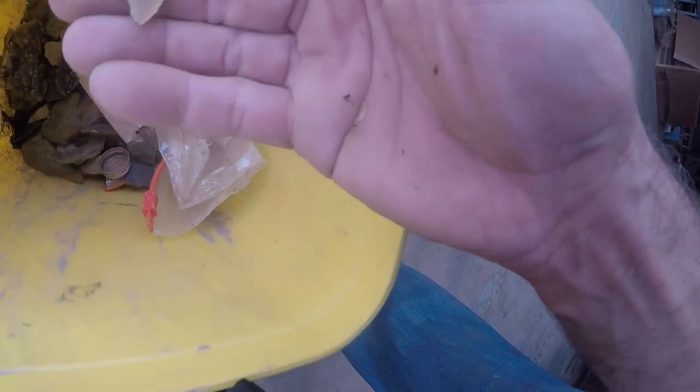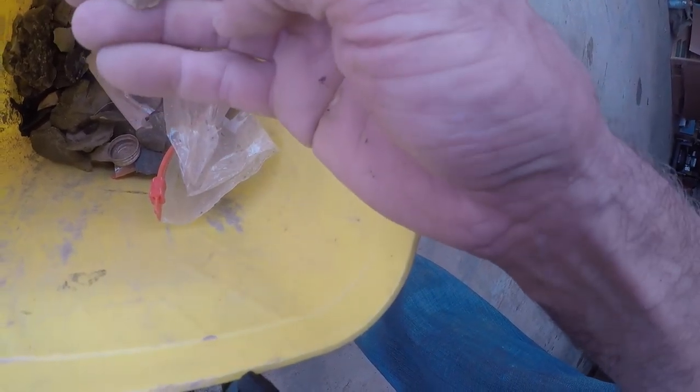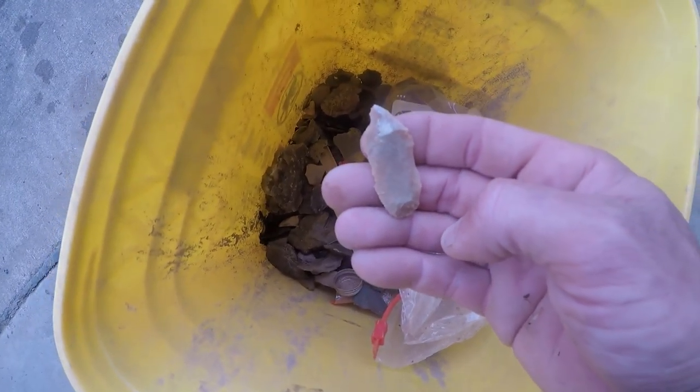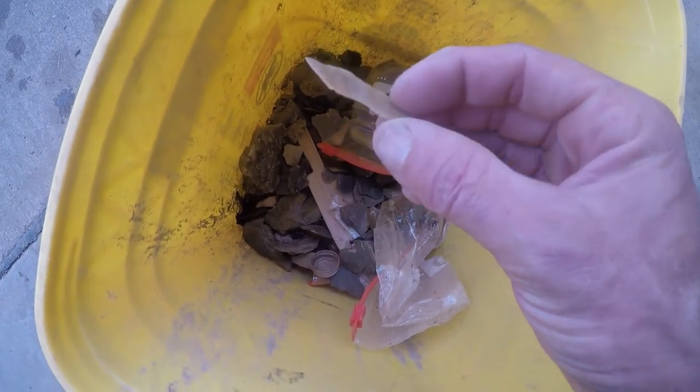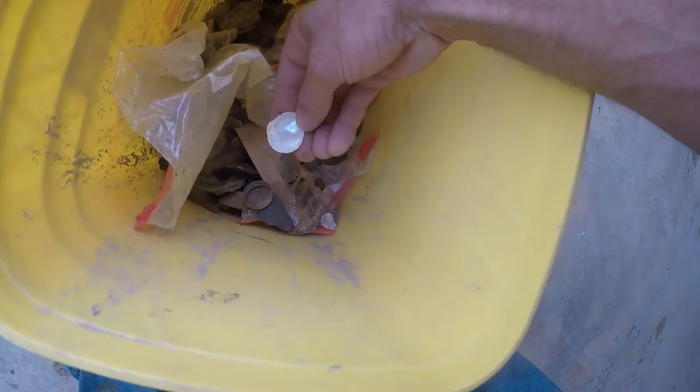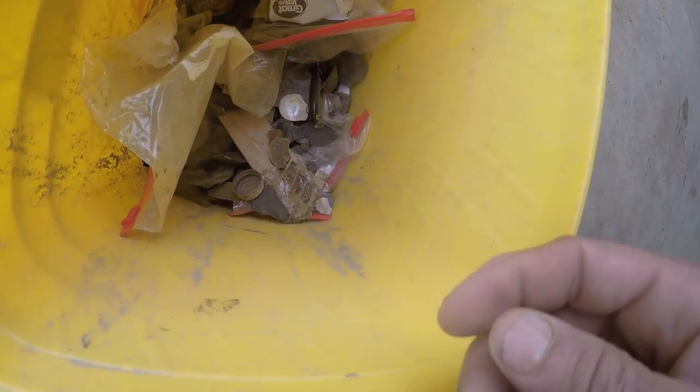There's a little flake knife. See how it's been spalled off? That's Carter Cave. It's a little flake blade. There's lots of those in here. There's shell, mud, and shell. There's just tons of stuff. Fishing lures I found. There's lots of stuff in there.